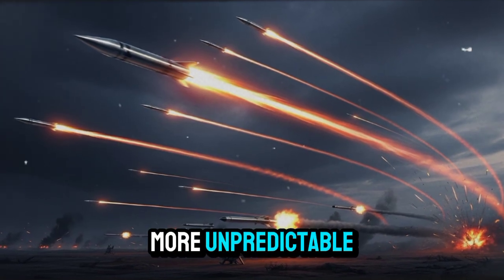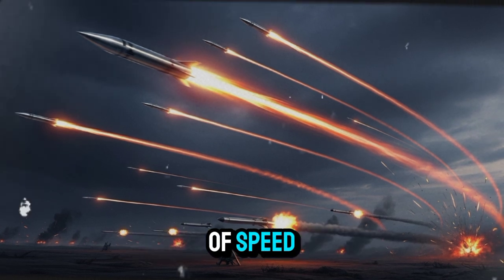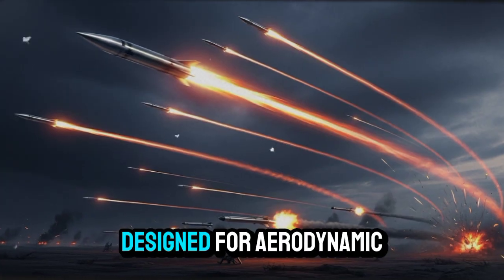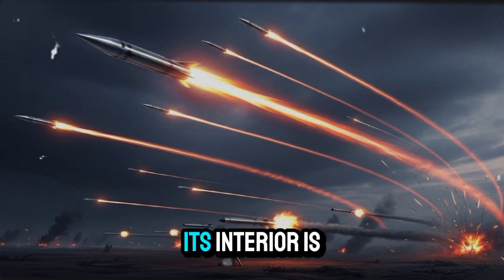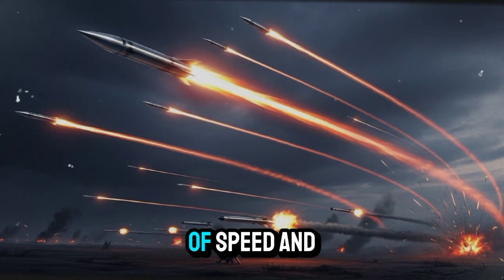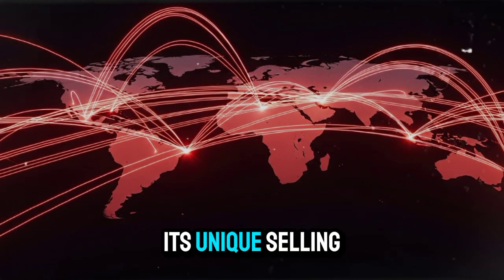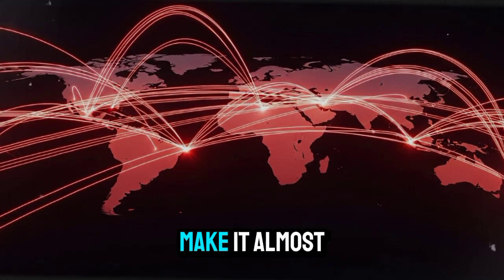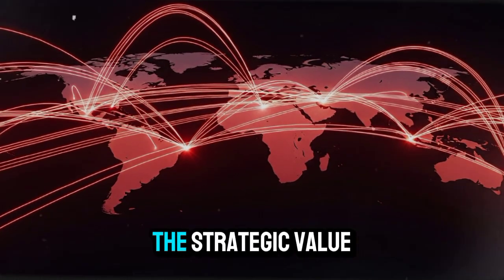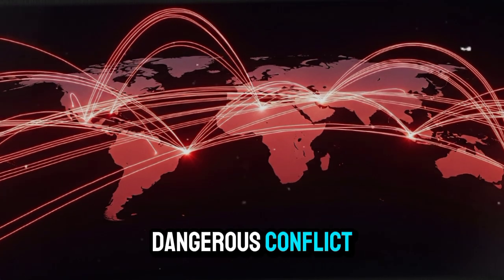In conclusion, the Zircon missile is a frightening combination of speed, stealth, and destructive power. Its exterior is designed for aerodynamic efficiency and stealth, its interior is filled with cutting-edge technology, its performance is unmatched in terms of speed and accuracy, its so-called safety is really only for the operators, its unique selling point is the combination of features that make it almost unstoppable, its price tag is enormous but justified in Russia's eyes by the strategic value, and its overall impact is to escalate an already dangerous conflict.